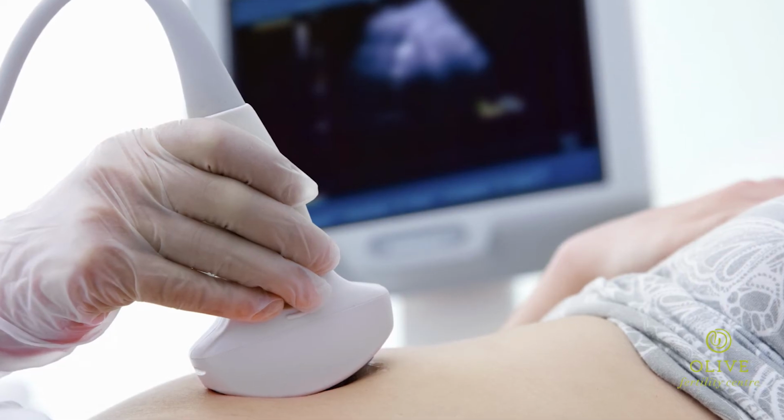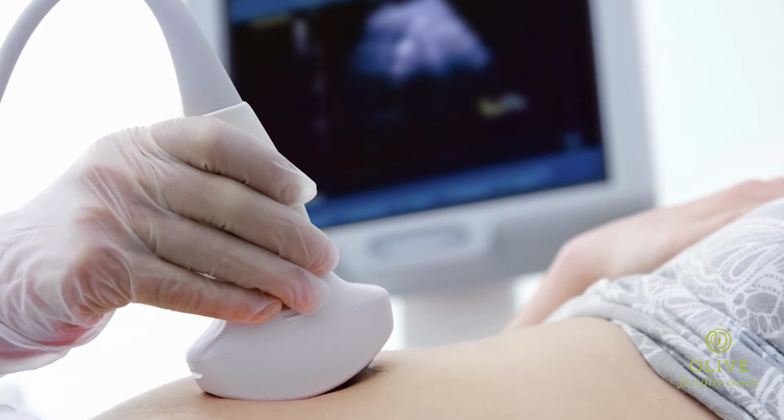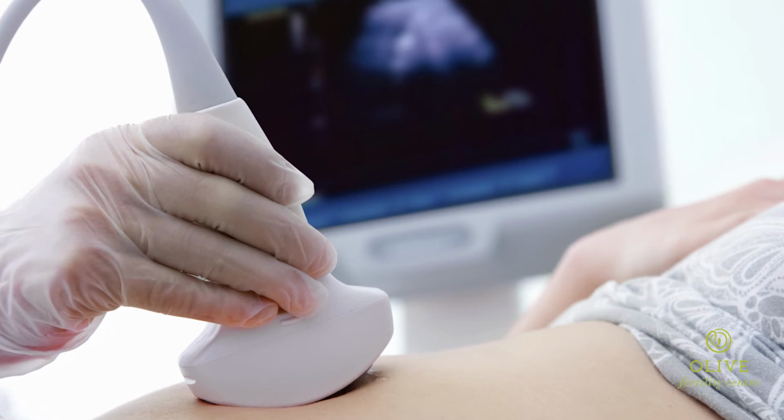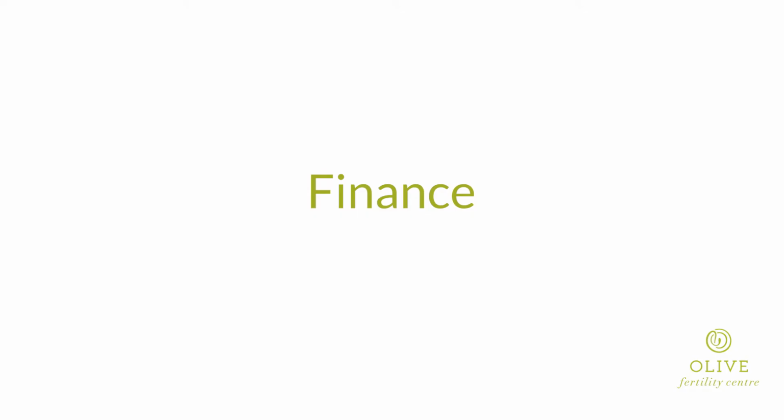Monitoring involves typically 2 blood tests and 2 ultrasounds. At the 8-week ultrasound, if things are going well, we can help refer you to your midwife, family physician, or an obstetrician for ongoing pregnancy care. For more information about pregnancy care here in BC, click the link attached.